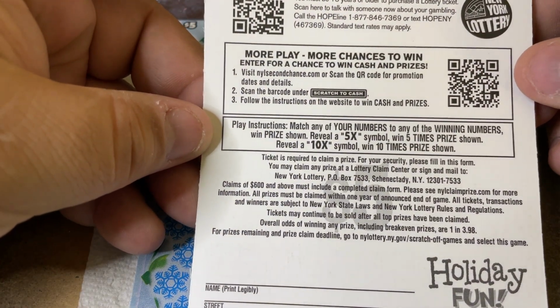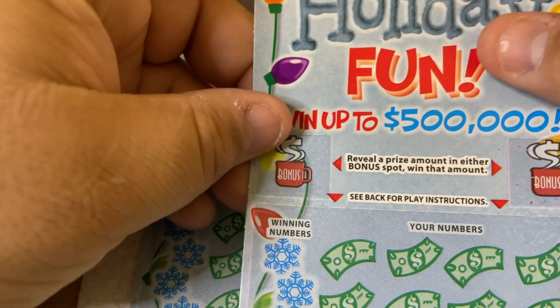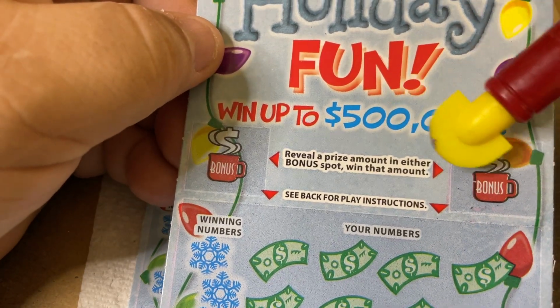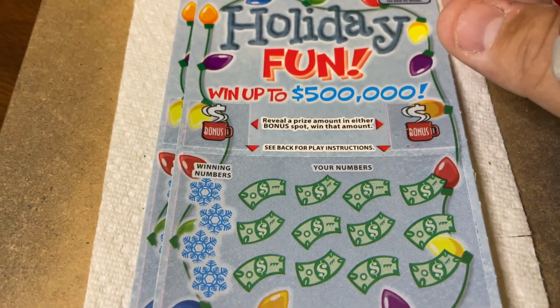Here we go. Matching of your numbers to winning numbers wins the prize shown. Get a 5x or 10x symbol, win that times the prize. Pretty straightforward. And up top, there are two bonuses. Reveal a prize amount in either of these bonus spots and win that amount. $5 tickets, New York State, we have four of them: 81, 82, 83, and 84.